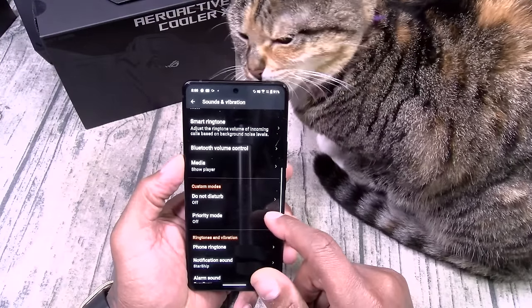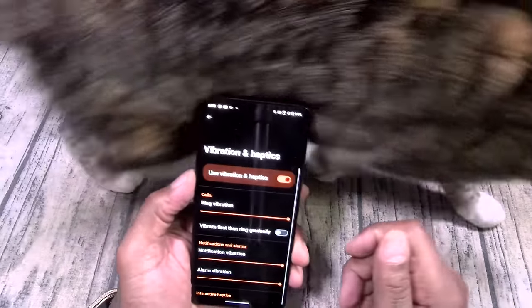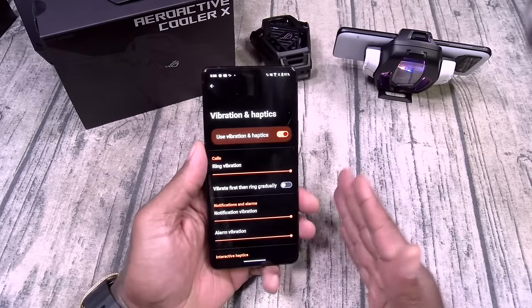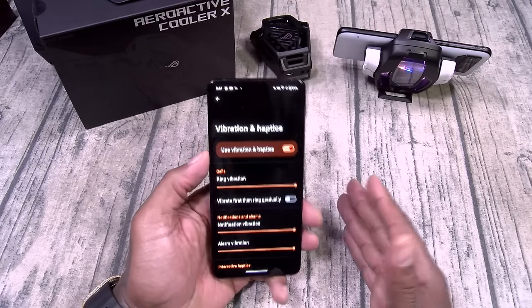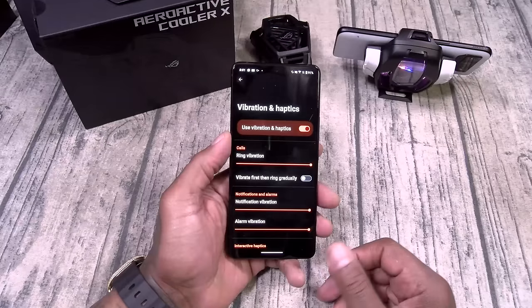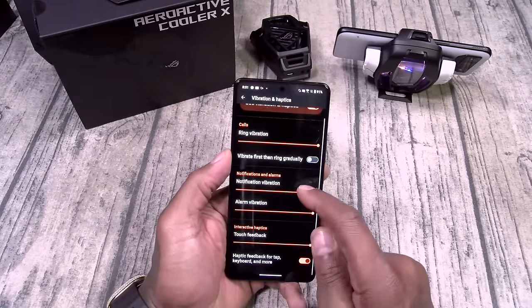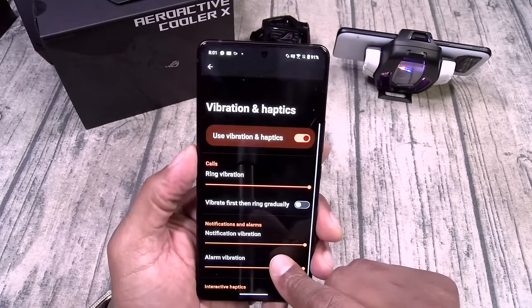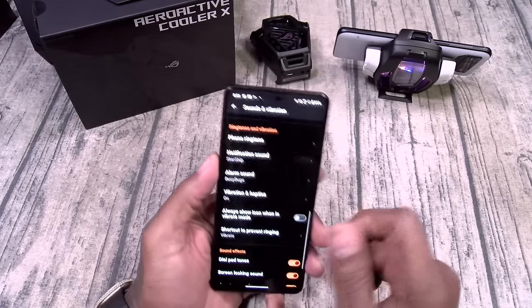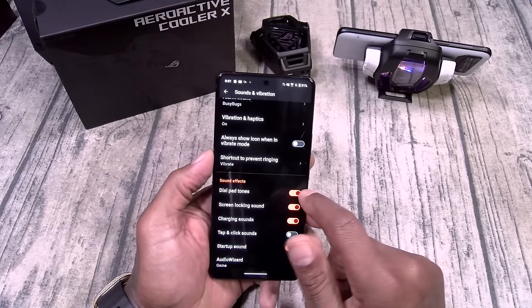Let's see, anything else we need to see here? Phone ringtones, notification sounds, vibration and haptics. Now, the haptics on this phone are insane. And if you're new to the term, haptics just means the vibration. So when you're playing a game or you get a text message or phone call, the vibrations, very intense. And I like mine. You see, I like mine on maximum intensity. You know what I'm saying? You can do yours whatever way you want yours. Bunch of different sounds.